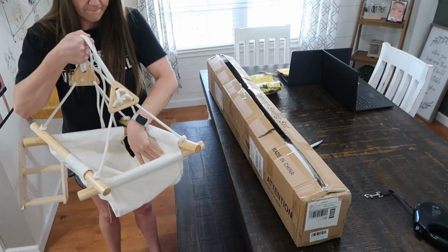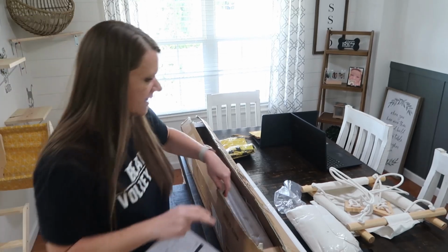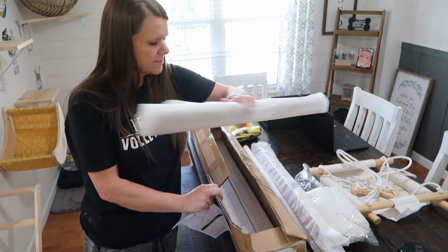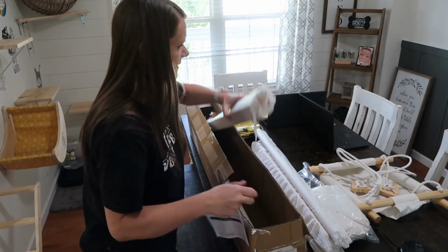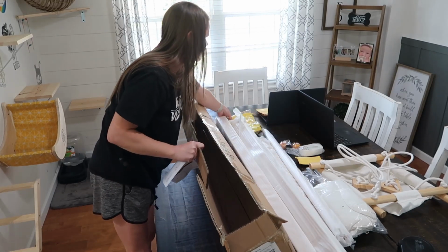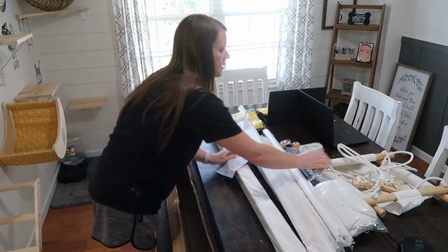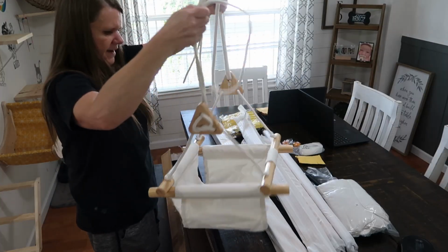Oh my goodness, that is so stinking cute. So far, everything seems to be really good quality. It's all wrapped. Like each of these poles are wrapped. That swing looks really cute, so I'm excited about that. Straps. It comes with sandbags, I guess, to weight that down. That is so cute. She is gonna love that.